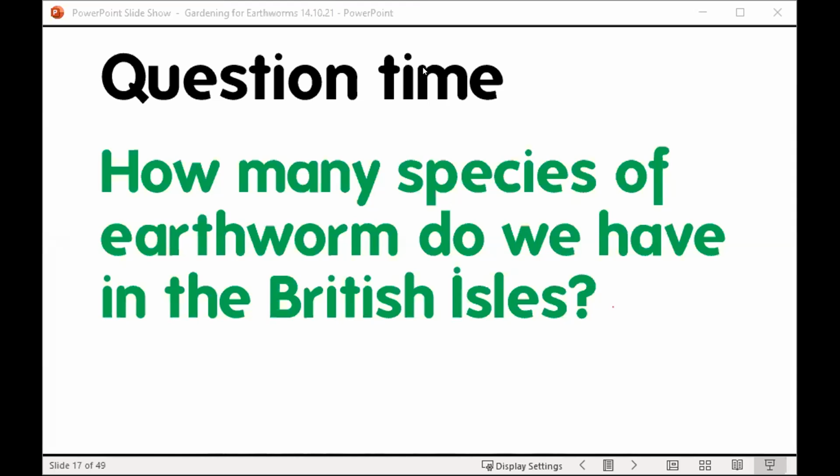But yeah, 31 is what we've got in the British Isles, and that's a relatively low number of species compared to our neighbouring countries. So France, for example, has over 100. So the fact that we're an island that was separated by an ice age in relatively recent terms means that our fauna is pretty small earthworm wise.